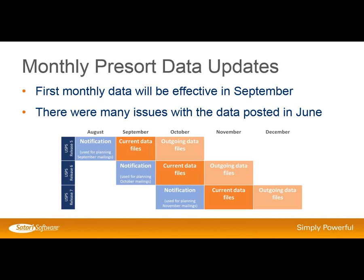Now, for this pre-sort data, the post office is actually going to be migrating to a monthly update of this data, starting with the September data. The September data is actually going to be published in August, and you'll be able to start preparing mailings starting on September 1st. And one of the issues that we're seeing with this is that with the previous schedule, we've seen quite a bit of errors coming through with this pre-sort data. So we're hoping that they'll have all of those addressed prior to the publishment of this September data.